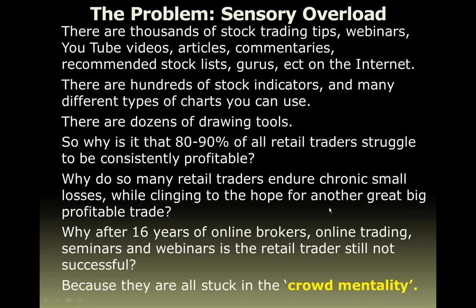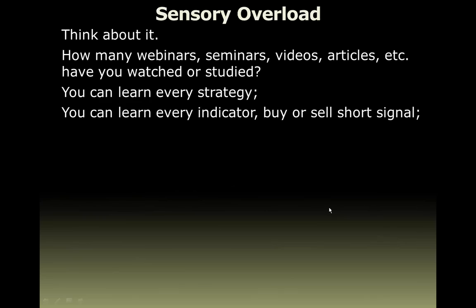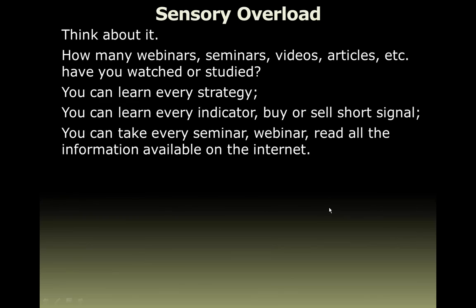Because they're all stuck in the crowd mentality. Think about it. How many webinars, seminars, videos, articles have you watched or studied? You can learn every strategy. You can learn every indicator, buy or sell short signal. You can take every seminar, webinar, read all the information available on the internet if you have the time.